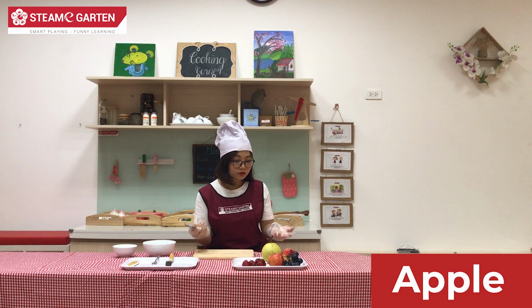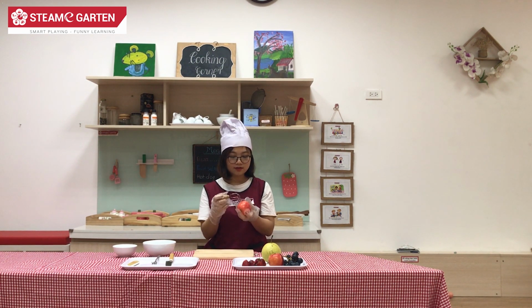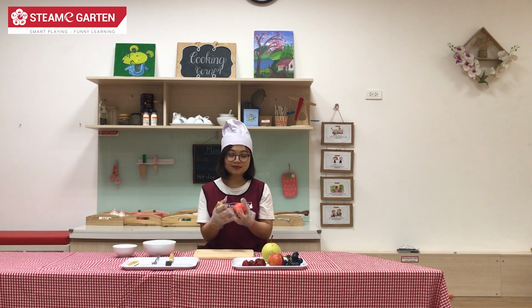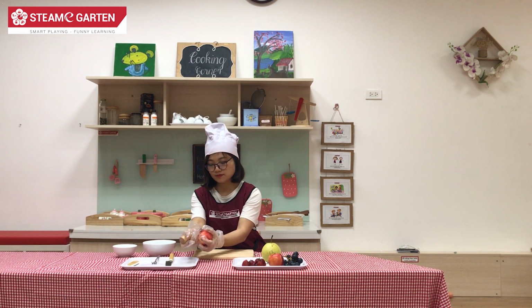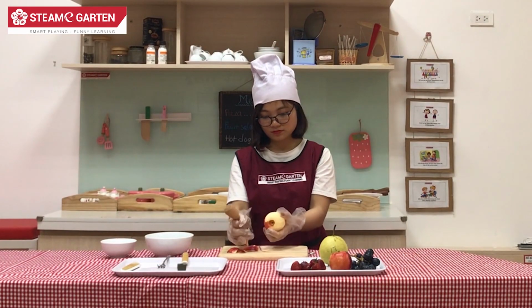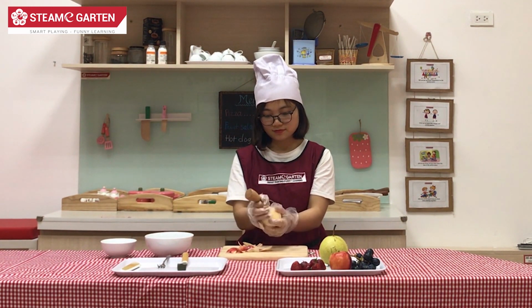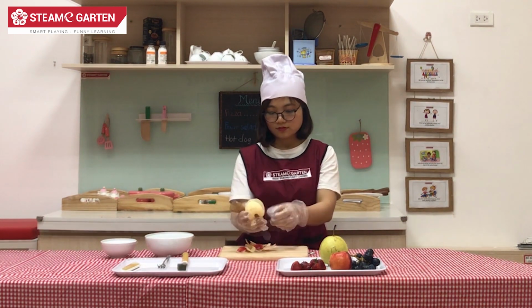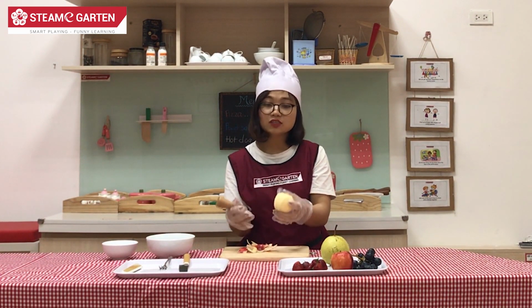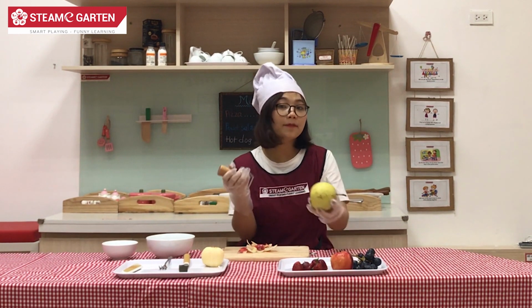I'm beginning with the apples. We peel the apple with a peeler. Okay, everyone, are you ready? So now let's peel. Okay, so now I'm finished peeling with the apple. Next, I will peel the pear.